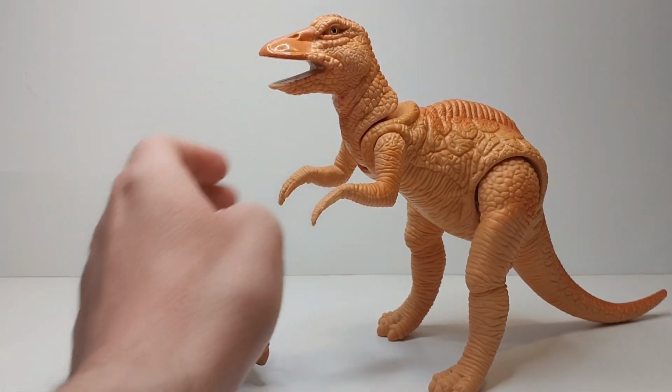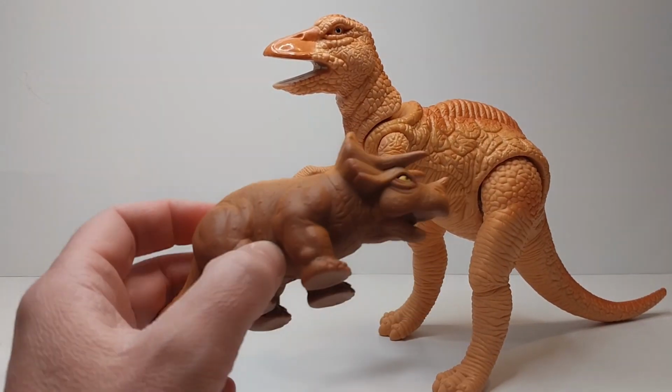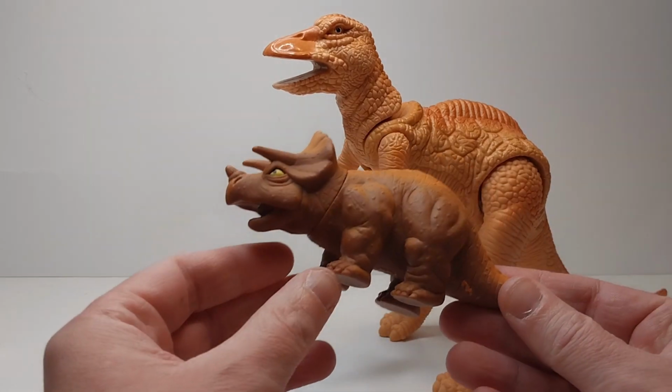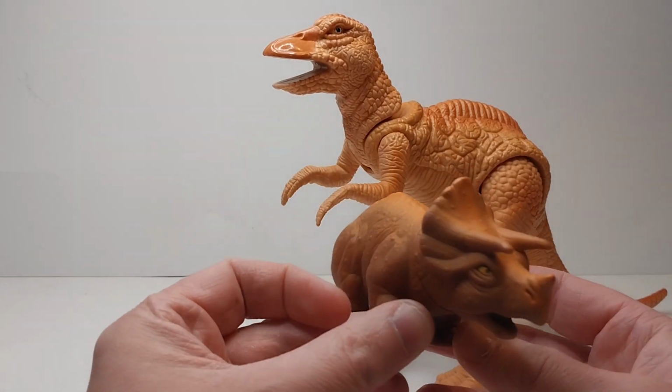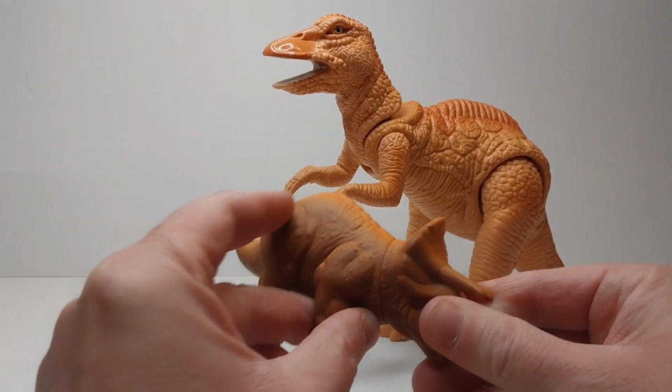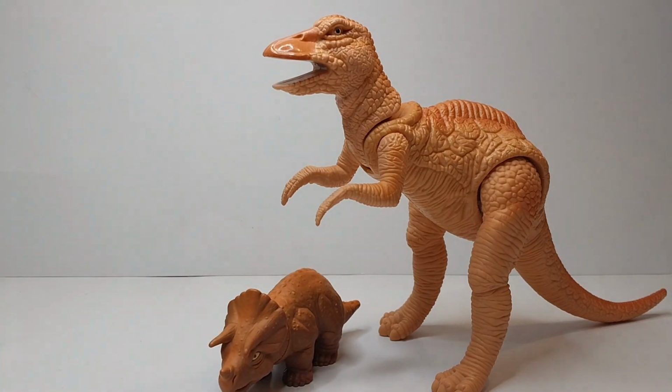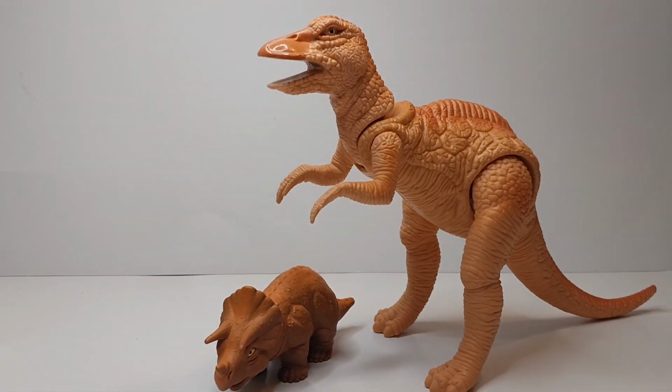So I got this duckbill. And then this Triceratops was a Wendy's Kids Meal promotion for Definitely Dinosaurs. They had, I think, 6 different ones. His head turns, and that's about it. But for 60 cents at the Dig and Save, I couldn't pass these up just because of nostalgia reasons.